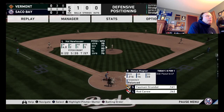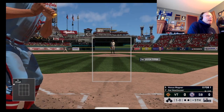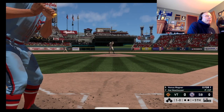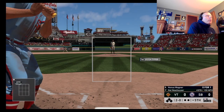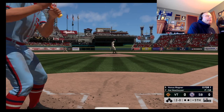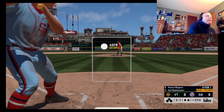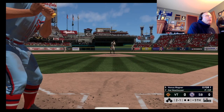Again, we're 1-0, and this guy's got to be saying to himself, geez, I'm behind. I'm deep on a lot of counts. He's got 57 pitches in the 5th, which isn't terrible for him. He did settle down after that first, but now he's sort of lost the zone a little bit. I'm definitely 100% not swinging here with Honus. If it were a little later in the game, I might have taken a hack at that pitch and hit it out of the park.